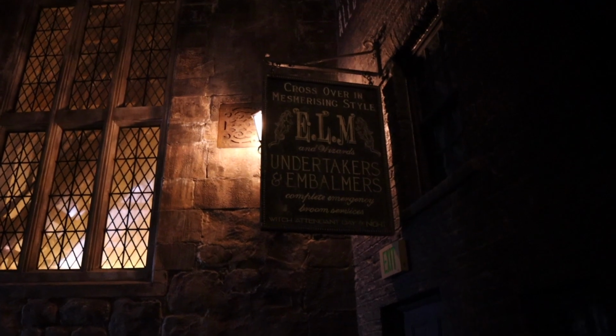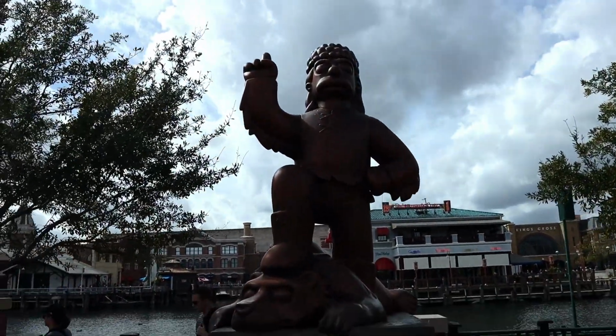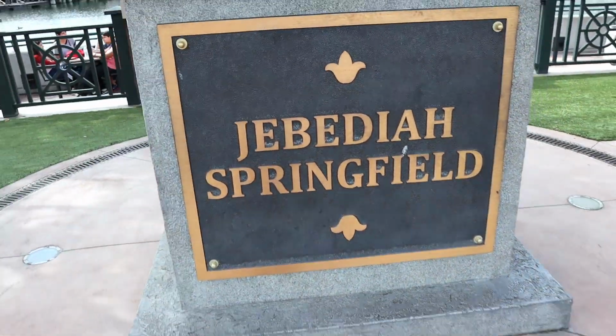Shrunken heads. Undertakers and embalmers. And here's the statue of what some people might say is my namesake, Jebediah Springfield.